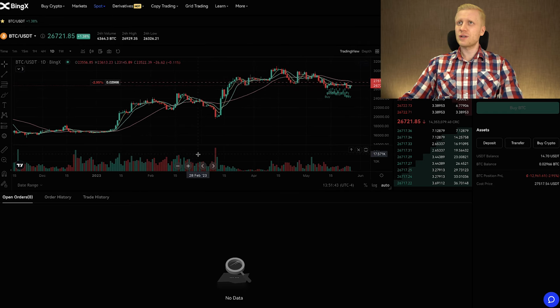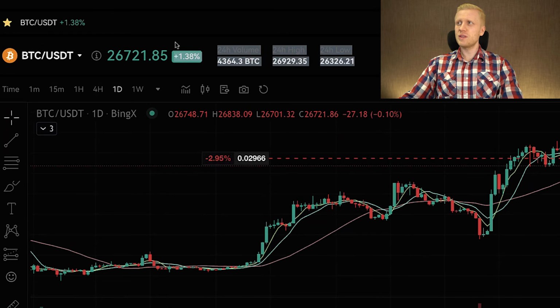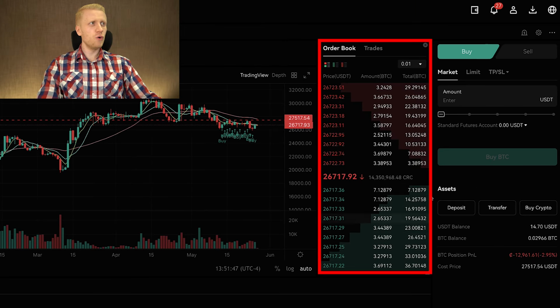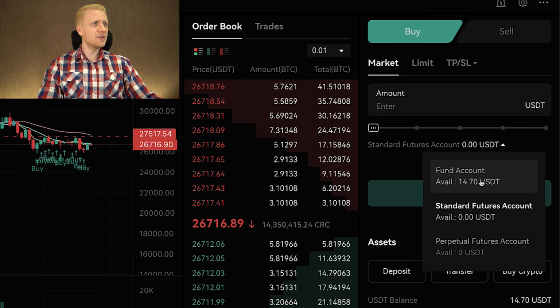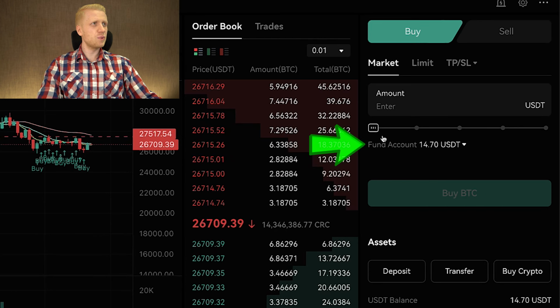In the middle, you can see the candlestick chart. Here you can see the 24 hour volume. Here you can see the order book. And on the right hand side, you will be able to place orders. You can choose right here from which account you want to do the trading. Let me show you an example trade with the fund account.